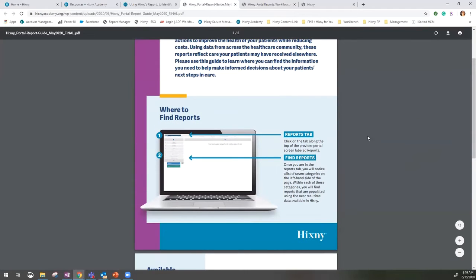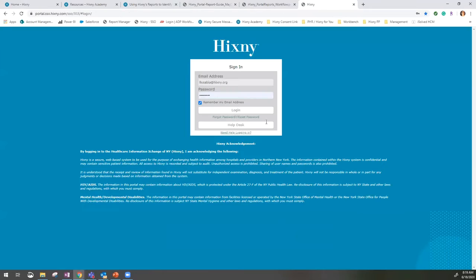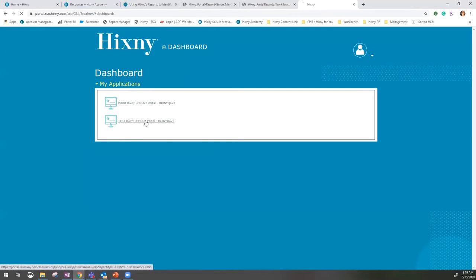Everyone with a HIXNY Provider Portal account should have this already in their account. We made it so that when you log in for the first time, or moving forward if you're a new user or existing, everyone should have this capability. So let me just log on a little bit and show you.